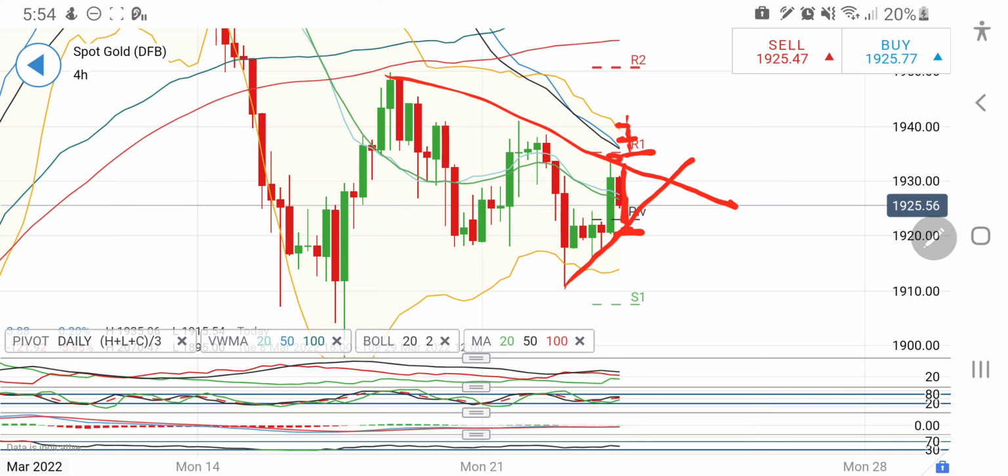It may try to trade within this zone itself, or you can also take a long entry at 1920 and expect it to rise again towards the 1930, 1935 zone, so that you can profit within this sideways movement. Also, if it drops below 1920, there you can go short. You can expect it to drop towards the 1918, 1915 zone. This is going to be important support.